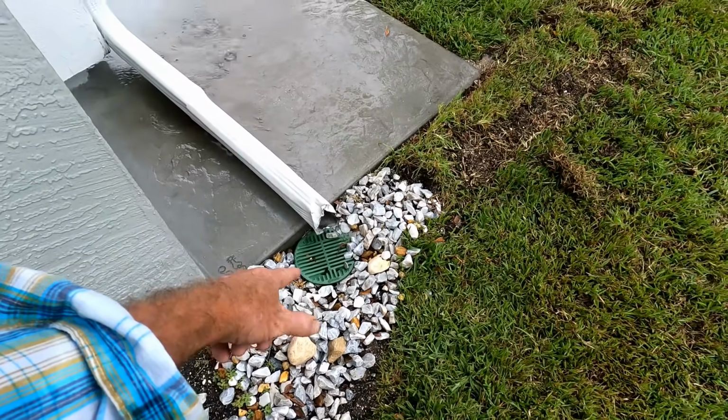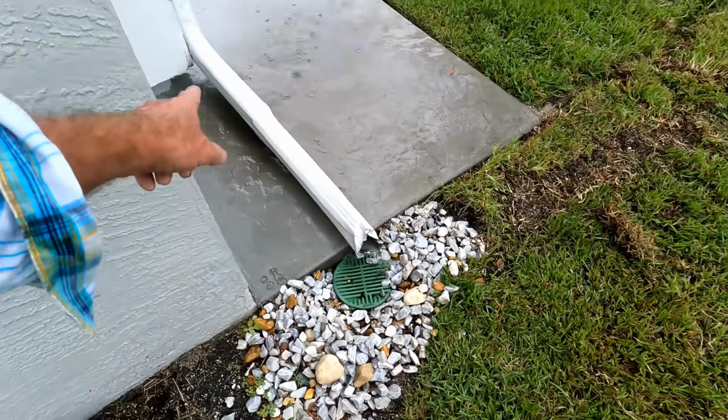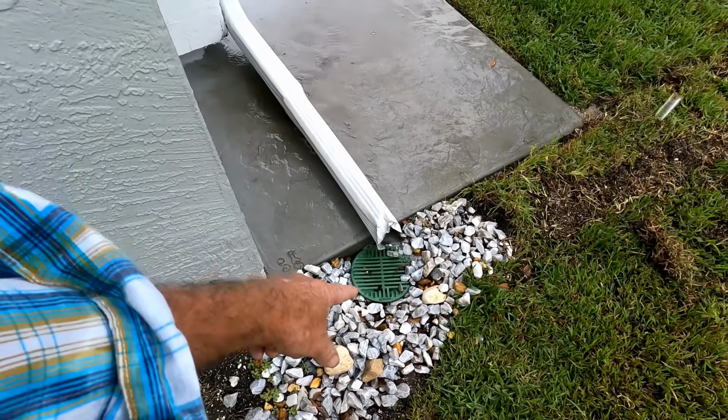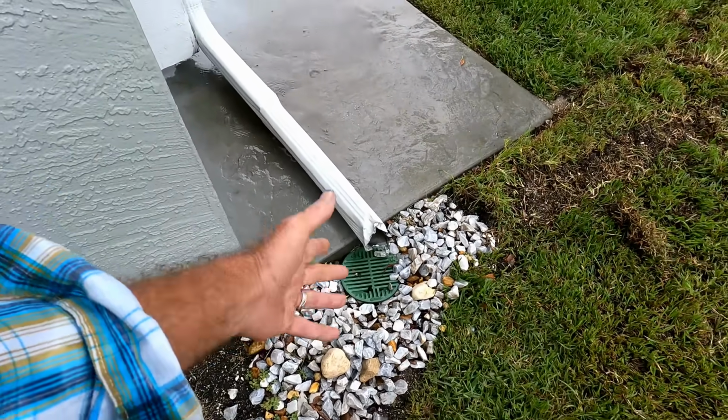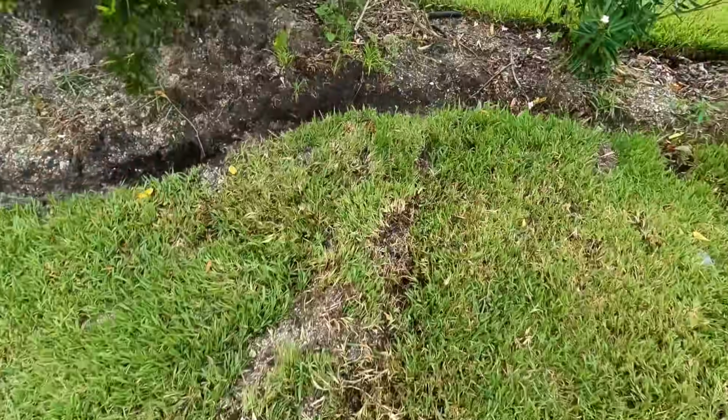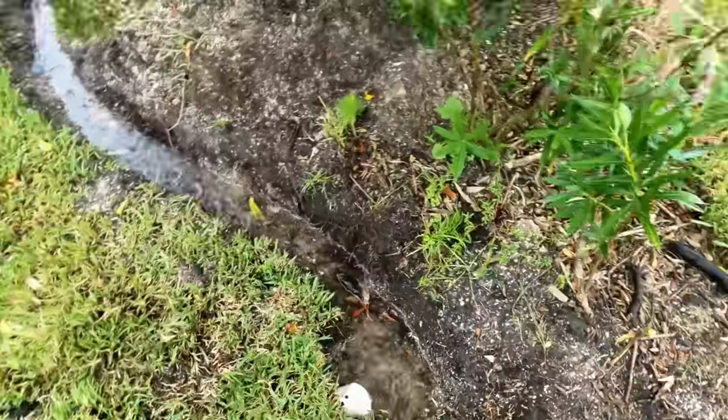You can see the downspouts kicking that water out. We're going to put a whole new piece of downspout extension across there so it looks a little bit better. That's all that they had. But you can see this water coming out right away. Take a look.